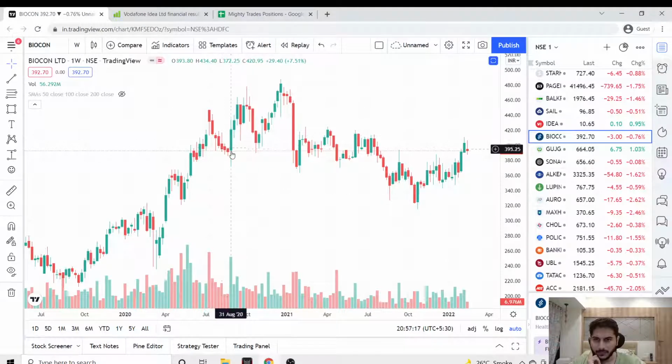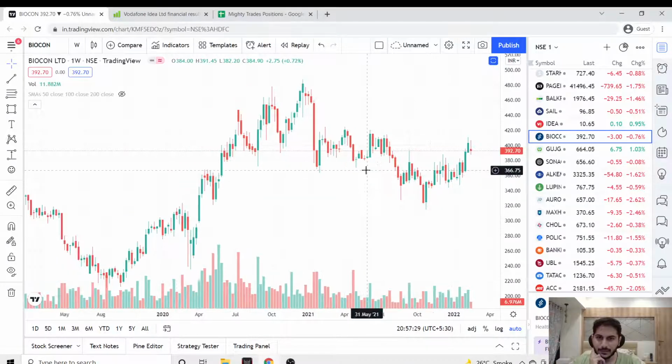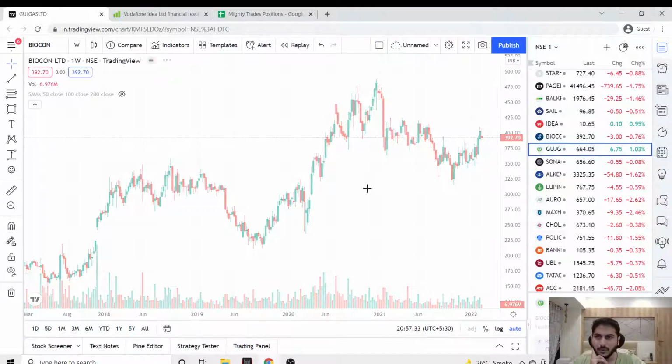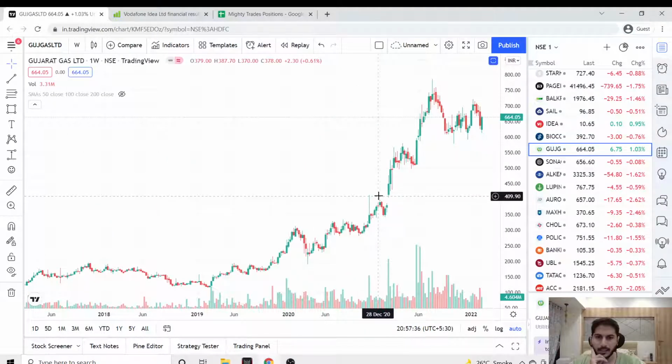It goes down for weeks, goes up for weeks, again goes down for weeks, again goes up for weeks, again went down for 3-4 weeks here, and now it's just been consolidating in the zone. I don't see much point in taking a risk in this kind of stock. So let's move forward to Gujarat Gas.